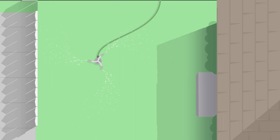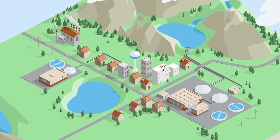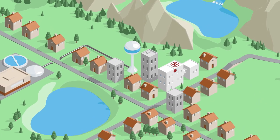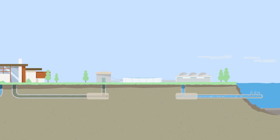If people use only the water they need, your provider could serve everyone today and tomorrow with the current system and supply. No need to build new pipes or plants until you really need them. Plus, use less water, there's also less to clean.